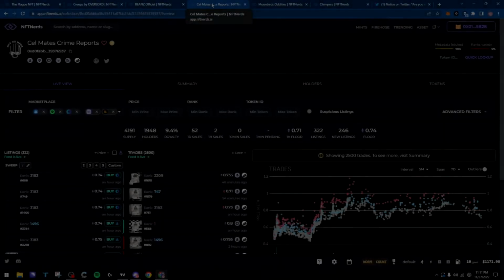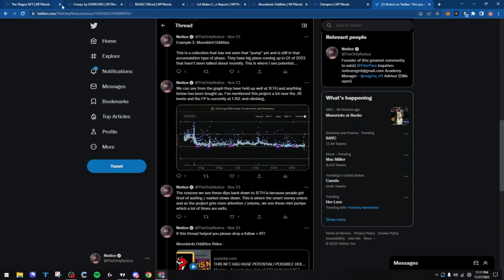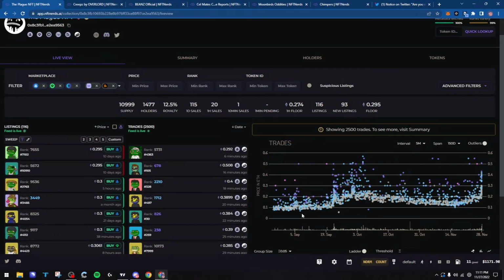The next thing I want to talk about, the final of the 3 tips, is the team and the community. In my opinion, I always put community and the team first. Is the team active? Does the team actually engage with the community? Is the community active? Do people engage? Is the project being talked about on Twitter? You can go to Twitter and look up the Plague NFT project. And I'm sure if you click the latest, there are tweets every couple of minutes, every hour about the project. So they held this 0.1 ETH floor price for a long, long time.